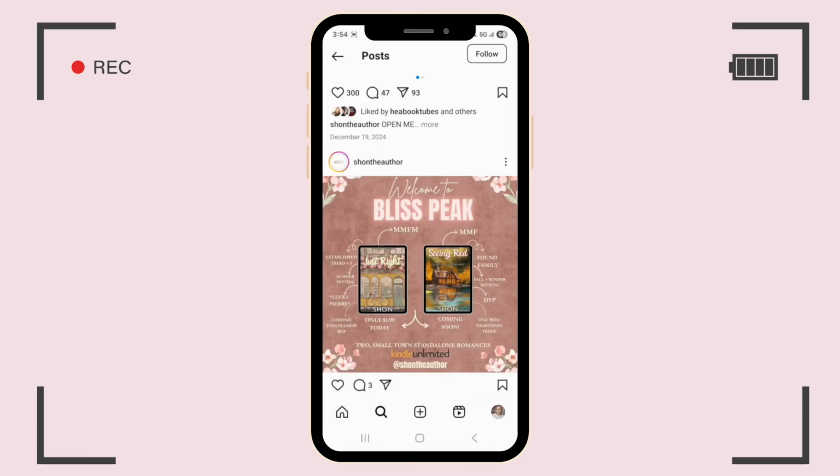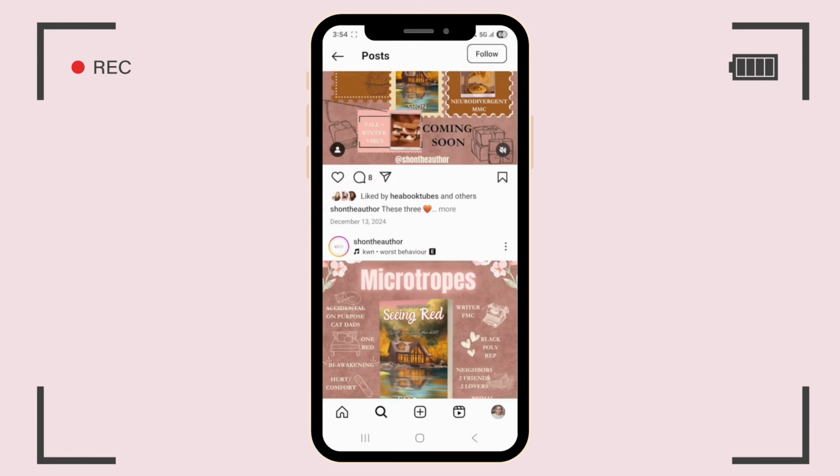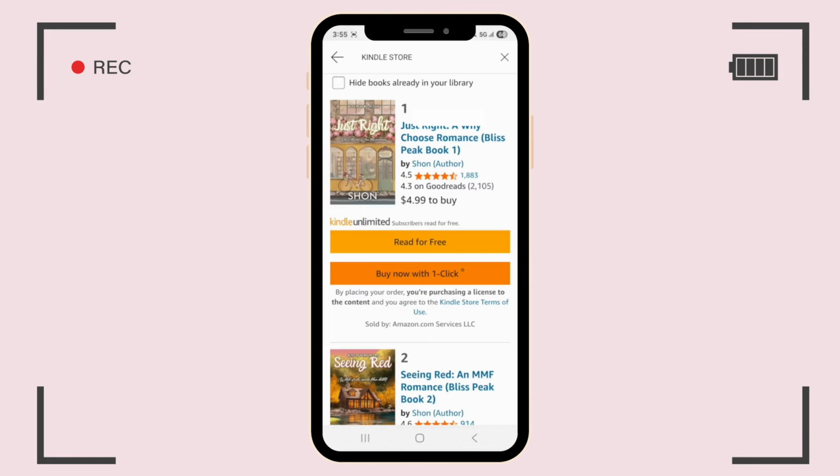I'm just so intrigued. So the next book was scrolling through Instagram. I follow Shae, who is an author that I have read from before and really liked. She shared a post promoting her next book, which is the sequel to Just Right. I always had it in my head that Just Right was cutesy contemporary. Apparently it's MMFM, polyamorous, and super steamy. What were the other microtropes in here? It's an established triad plus another, and then chronic pain and illness rep. So in hindsight, this should have been obvious, but Just Right by Shae is a Goldilocks and the Three Bears retelling.